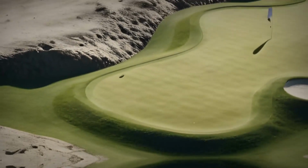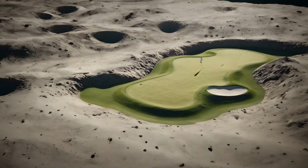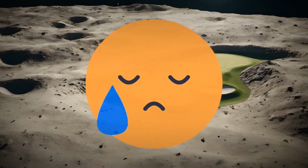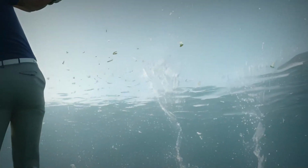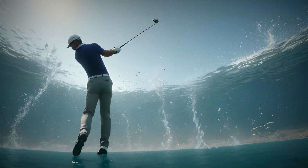Care to have a similar experience? Well, you might not be able to play golf on the moon anytime soon, but you can give it a shot underwater. Some say the conditions are similar.